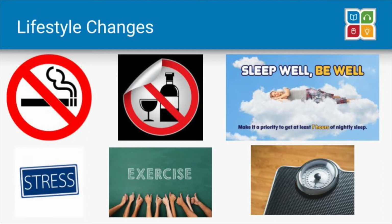Some changes you can make are eating anti-inflammatory foods, quitting smoking, limiting alcohol intake, sleeping well, managing stress, exercise, and maintaining a healthy weight. So let's move on to the fun stuff, cooking.